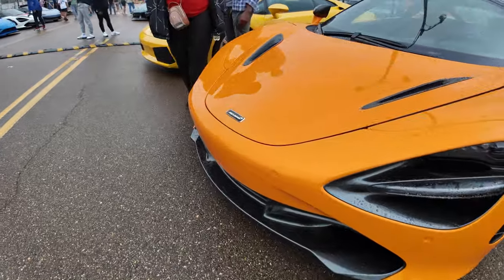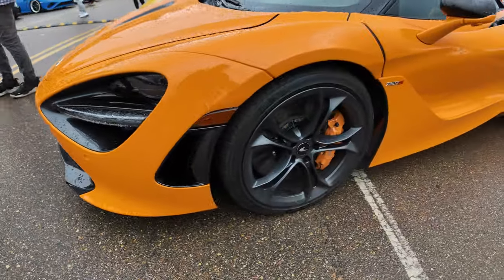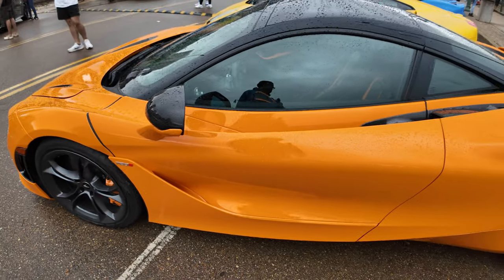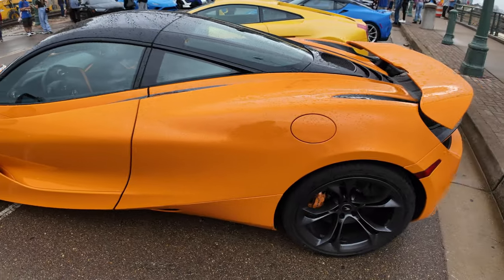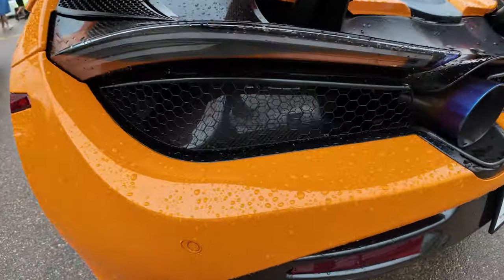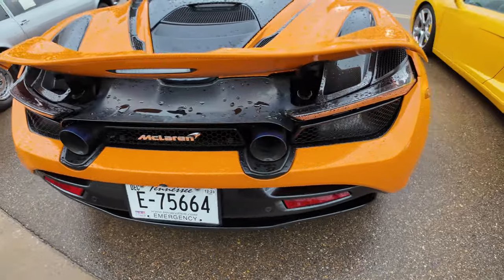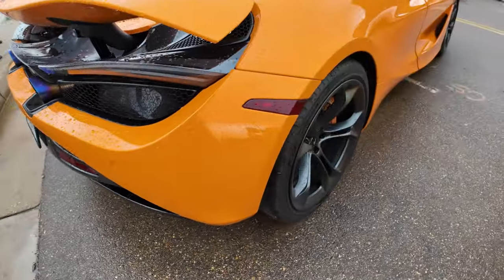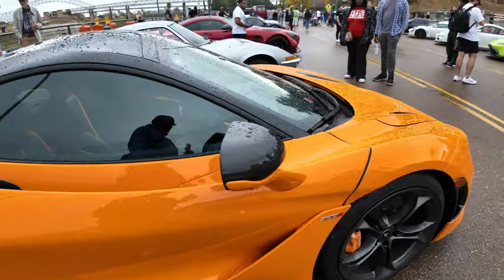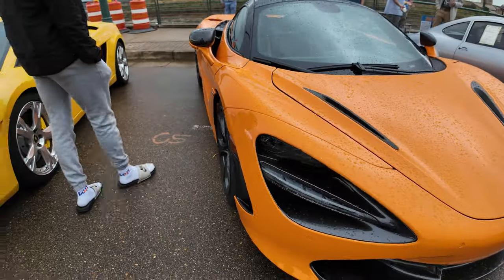At the McLaren 720S. That 720S, man. That car is fast. Fast. Quick. It's a beautiful color. That orange. Very beautiful color.